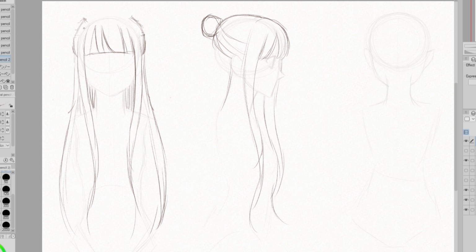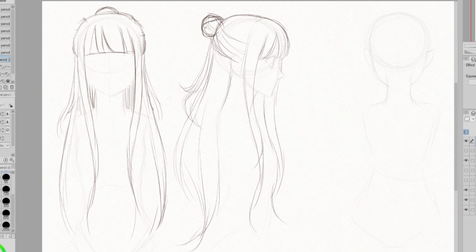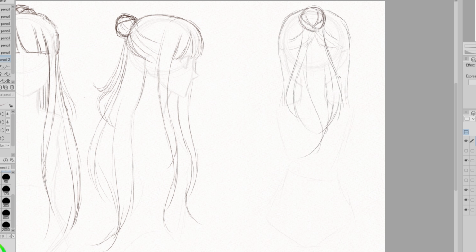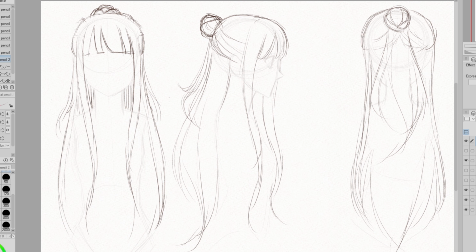So I thought the one bun would be a little bit easier to work with. Coming from the bun, we have shorter pieces of the hair. The long hair is being wrapped up in the bun, and then some of it is coming out of the bun, so she has these little shorter bits. I thought that'd make the hair a little bit more interesting. And then she has all of the part that's not tied up all flowing down.